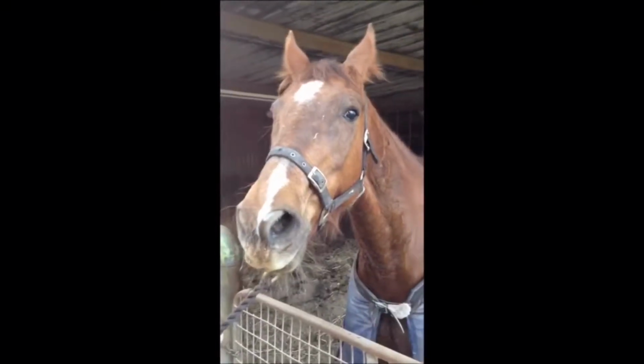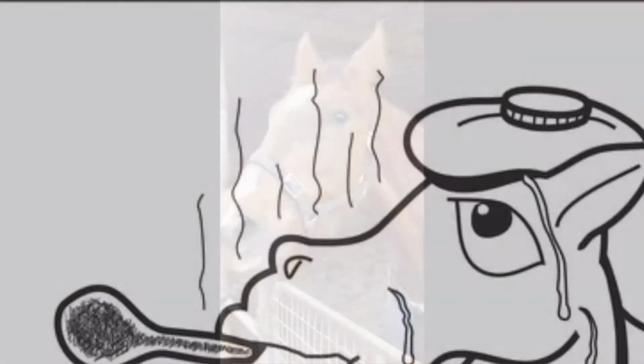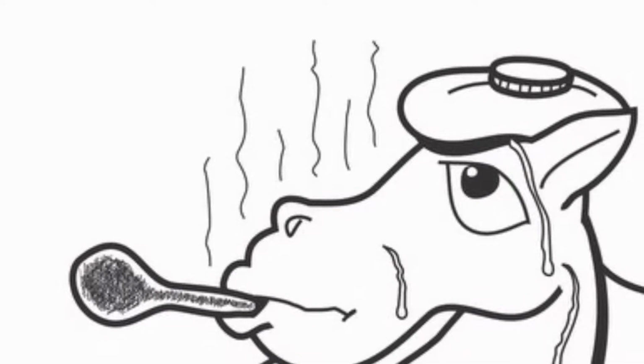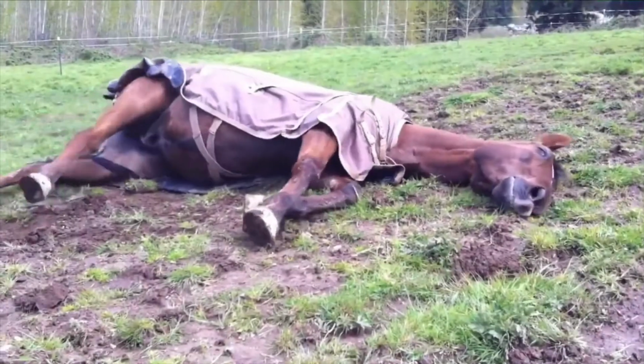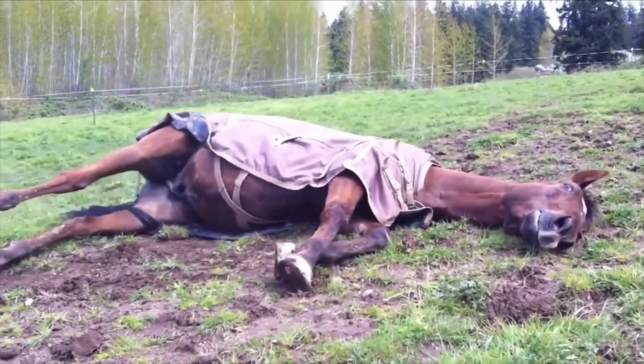Then you'll start to see tense facial muscles and an anxious expression. This is mostly seen in the neck and head region of the horse. You'll definitely start to see body sweats from the horse. And then lastly, sadly, you'll start to see horse convulsions, which is basically when the horse has a seizure and can't control its body.